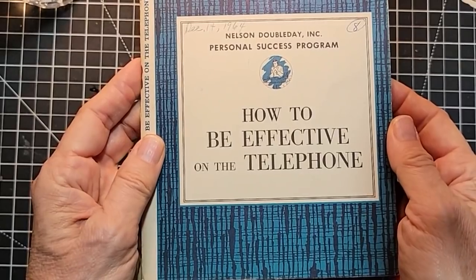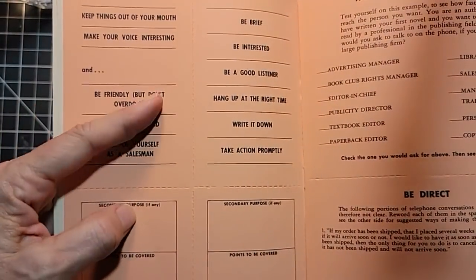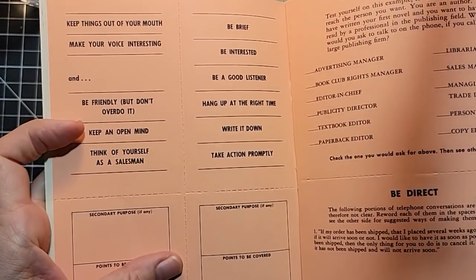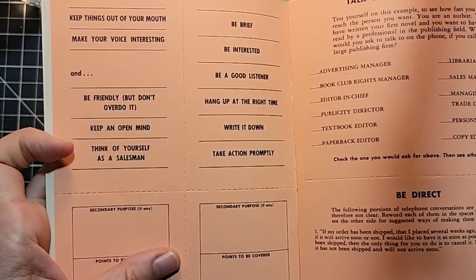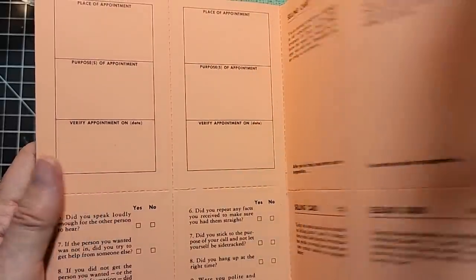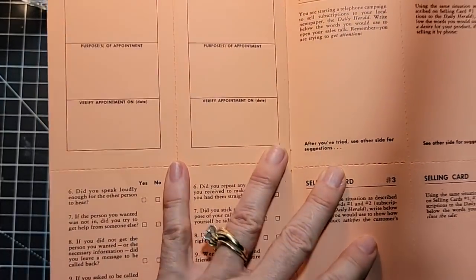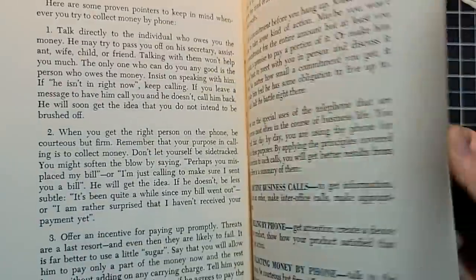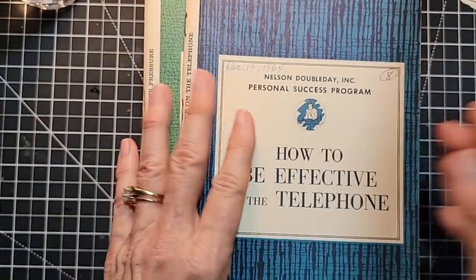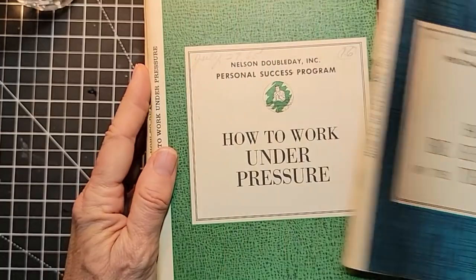How to be effective on the telephone. Yeah, how about that? How to be effective. How to be a good listener, be brief, be interested, hang up at the right time, write it down, take action promptly. I mean, these are really good household tips. These are like Heloise's tips or something. Here are little mock conversations. It's not even training for call centers. This is just for normal people talking on the telephone. We all know what that's like when you want to get off the phone. Somebody's still talking. You're like, yeah, okay, I want to go now. Thank you, bye.